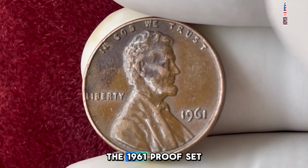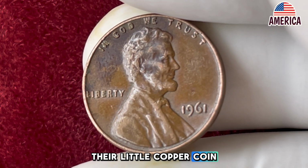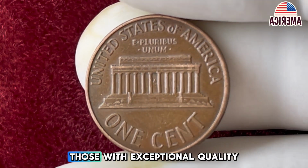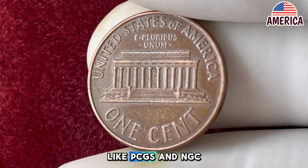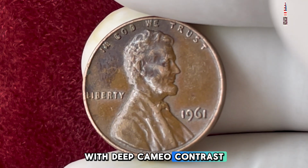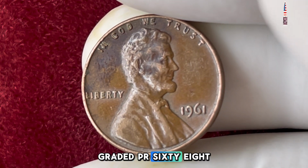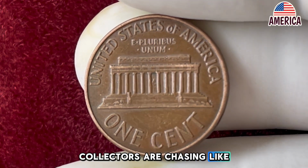Now here's where it gets intense. Most people who bought the 1961 proof set had no idea that decades later their little copper coin could explode in value. But not every 1961 proof penny is worth thousands. Only a select few, those with exceptional quality, have earned top grades from leading coin grading services like PCGS and NGC. We're talking about coins with deep cameo contrast, no visible marks under magnification, and absolutely flawless surfaces. Coins that have been graded PR68 or PR69 deep cameo, those are the ones collectors are chasing like buried treasure.